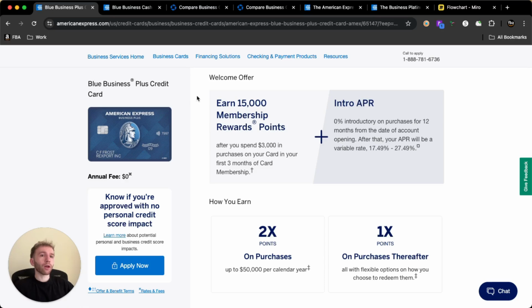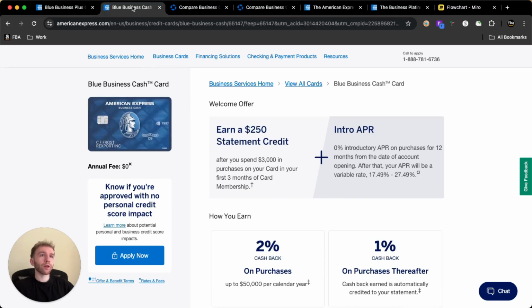The first 4 cards in this list all have credit limits. So depending on your personal credit score on that soft pull, they will maybe give you a smaller limit as compared to a bigger limit for somebody that has a really good personal credit history, which isn't a big deal, because we'll walk through how to get that done and how to even combine these cards at the end of this video. The next one is just a different variation of the blue business cards.